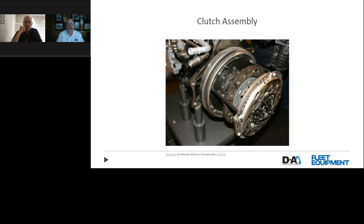There's also a bearing in there called a throwout bearing that can go bad. There are all kinds of elements in there that get used quite a bit and can lead to excessive wear when you're dealing with these kinds of transmissions. So that's typically what you're going to see when you're dealing with a manual transmission.